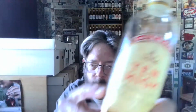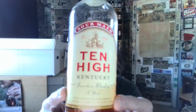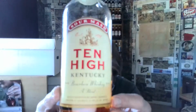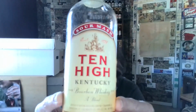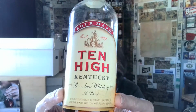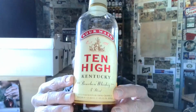See if it'll focus here. Not trying to focus. There it goes. Kentucky Bourbon Whiskey, a blend. Age 4 years, it says on the neck. Age 4 years or more.